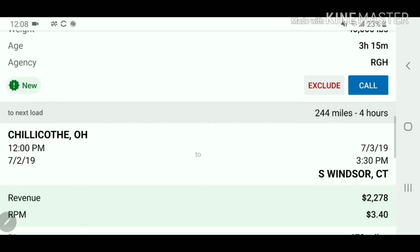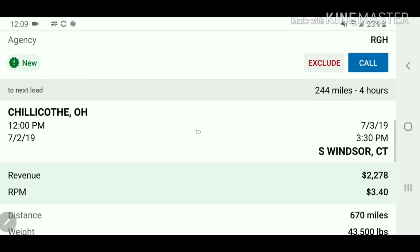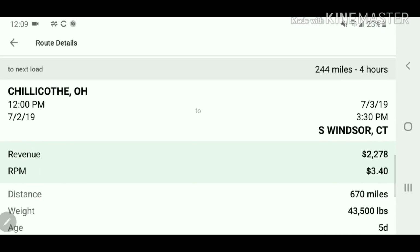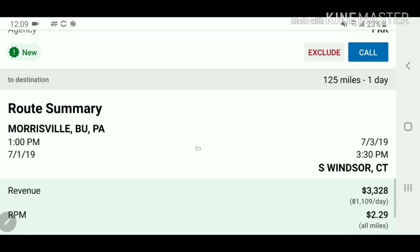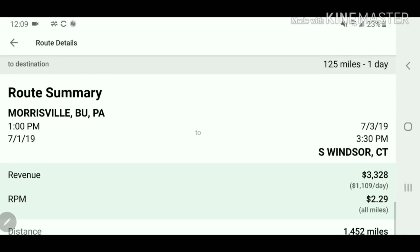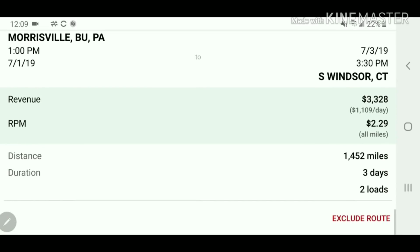From there, it's saying you've got to deadhead 244 miles. Now that's a lot of deadhead miles. But the load is paying $3.40 a mile, and it's $2,200 for 4,300 pounds. It's going 670 miles to Windsor, Connecticut. From Windsor, you're going to deadhead to destination, and I guess that's it right there. So basically, it's two loads. From Connecticut, I guess you're going to deadhead back home, which is 125 miles.